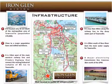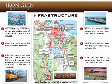The development and commercialisation of the Iron-Glen tenement is enhanced by an excellent infrastructure. It's 40 kilometres south of the city of Townsville. It has a skilled workforce. It's 15 kilometres west of the main rail line. It is less than 40 kilometres to the deep sea port of Townsville. It is 20 kilometres south of the Ross River Dam, the main water supply for Townsville, and a major electricity transmission line traverses 3 kilometres to the north and actually crosses across the EPM.